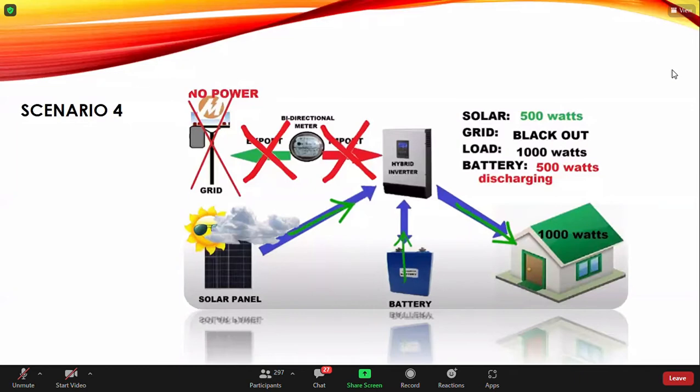So, anong mangyayari? The 500 watts ay manggagaling doon sa solar panel natin. Since cloudy siya, hindi niya mapoprovide yung 1,000 na kailangan. Dito na papasok si battery. Siya ang magpo-provide ng 500 watts na kulang doon sa ating solar panel. Ito ay nakadepende na lang sa setup ng inverter ninyo and din sa capacity ng battery ninyo. Okay?